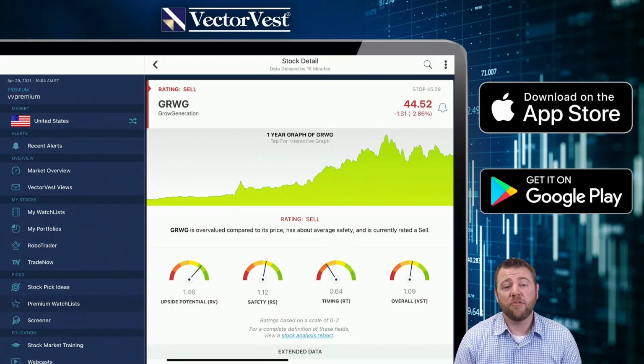Simple as that. So looking at Grow Generation, for example, this stock has great long-term potential, with an RV above 1. This stock has pretty decent fundamentals, especially coming from more of a risky industry in the market, since it's not fully legalized here in the States. It makes it troublesome to try to have a strong balance sheet in this type of industry. And Grow Generation has been able to do that with an RS reading of 1.12. As we all know, though, marijuana stocks have been getting beaten up pretty bad here over the last few months. So therefore, the timing, or the RT, is going to be below 1 at 0.64. And overall, the stock is favorable, but just not the right time to be getting into it.